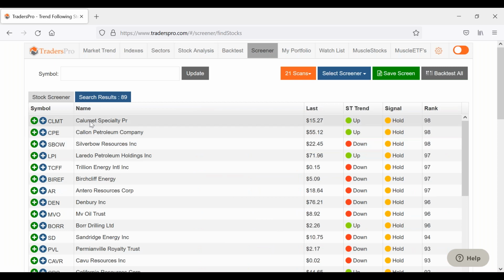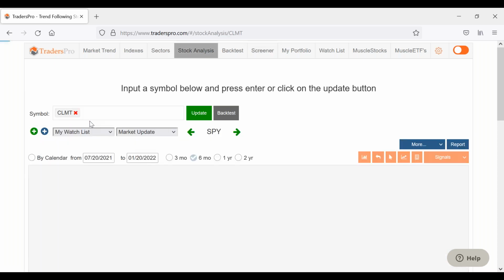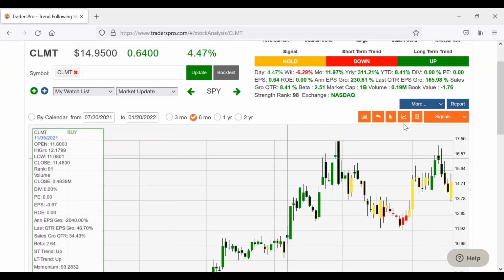There's the CLMT right here at the top of the list, 98 strength rank. You've got kind of this bowl-shaped move right here, so it came back up to that previous high and pulled back a little bit, and then you've got a bullish engulfing pattern today. We opened down here. If we close right at this level, we'd close with a candle that would be engulfing the day before.